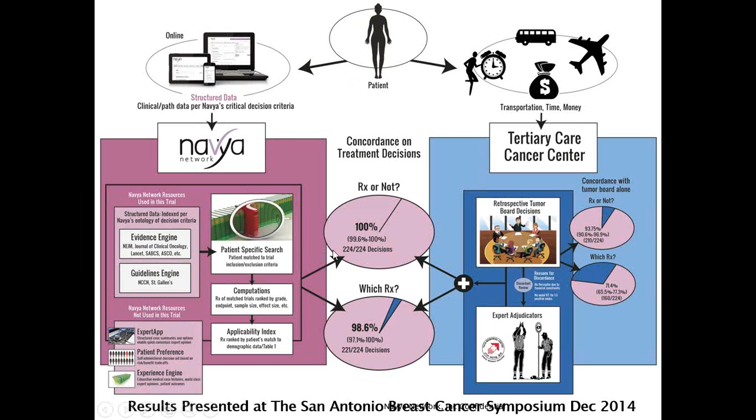And when we looked at 224 decisions from the tumor board on whether or not to give a patient chemotherapy, whether or not to irradiate a particular area, whether or not to initiate hormone therapy versus chemo, or go for surgery versus chemotherapy, what we called major decisions, we were 100% concordant on 224 out of 224 decisions with the tumor board. This is entirely an informatics and data-based approach, without actually having an oncologist or a clinician on this side.